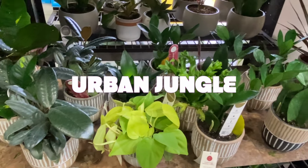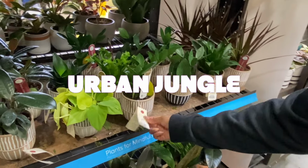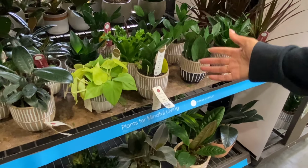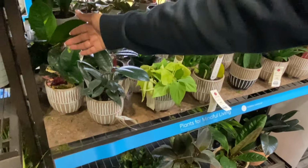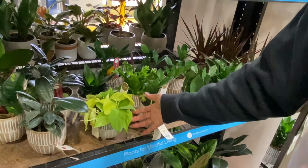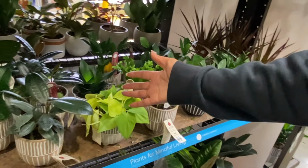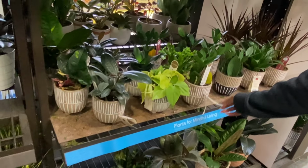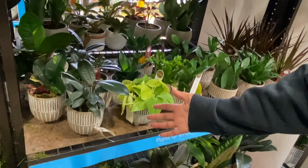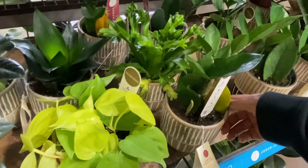Okay, right here, guys, we have some smaller plants here by Urban Jungle. It looks like they're maybe 3 to 4 inch pots. We got some crotons, some rubber plants, got a philodendron, ZZ plant, all some baby plants, which are good for first time beginners as well. Small pots. The price is $13.98. I personally think that's a little bit overpriced, maybe $7 or $8, maybe $10. There's still some good starter plants.